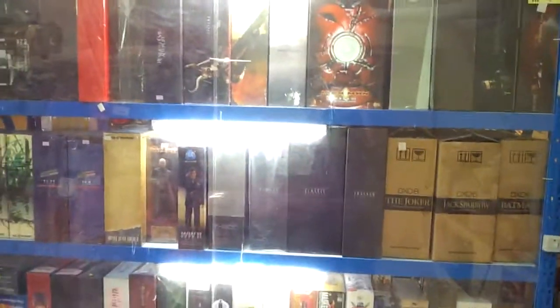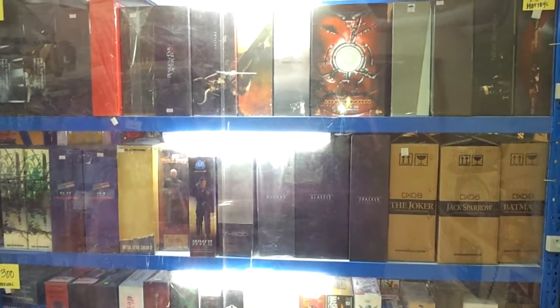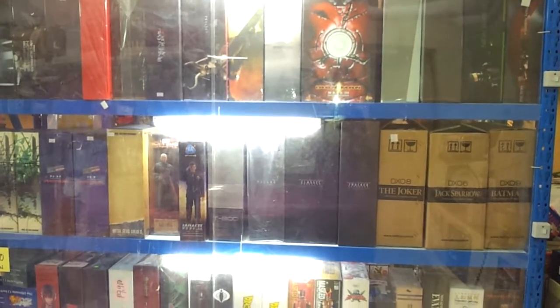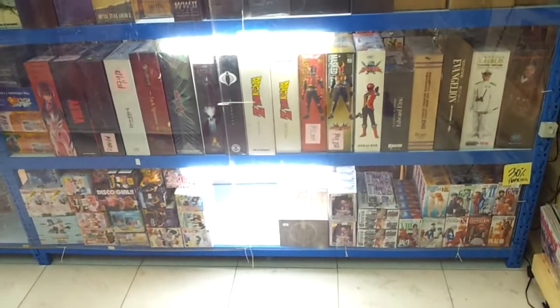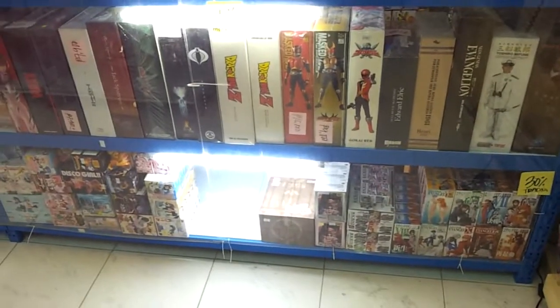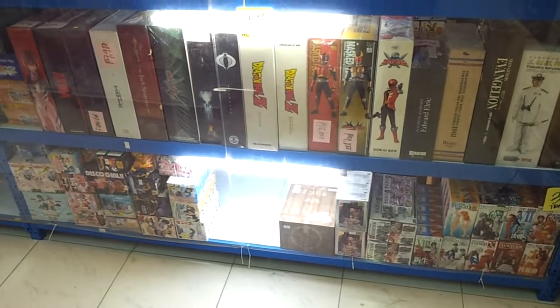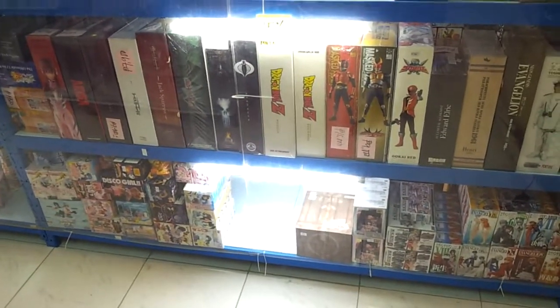And this is the Hot Toys section. So there's Terminator, Resident Evil, Amber, Odin, Prince Dastan, Iron Man Mark III, and a lot of others. City Hunter, Joker. Then below it is the Medicom section. So you can see there's Masked Rider Kuga, Masked Rider W, Gokai Red, Death Note, Akira, and others.